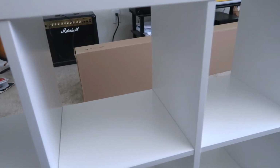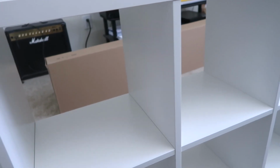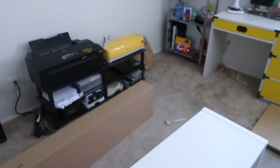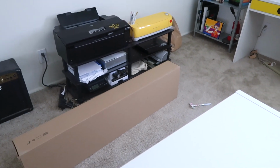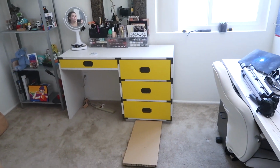So it's a very small difference, but it does limit your ability to use those pre-made cubbies. So not something I particularly care about, but I am going to start transferring some of the stuff off of that shelf onto this one and then sliding it on over into there. So some of this stuff's gonna have to move.